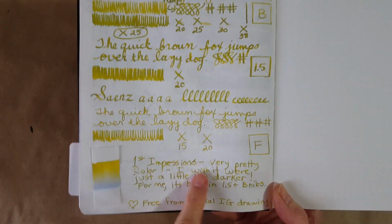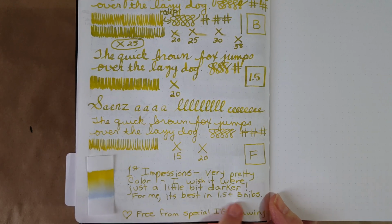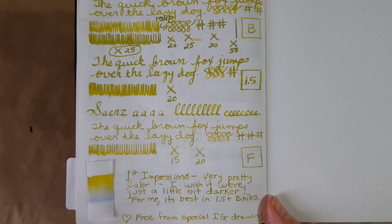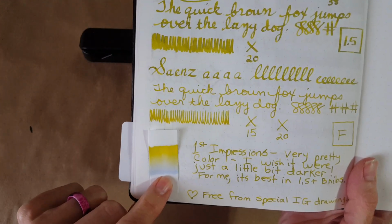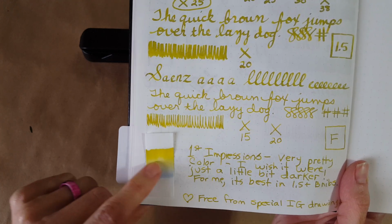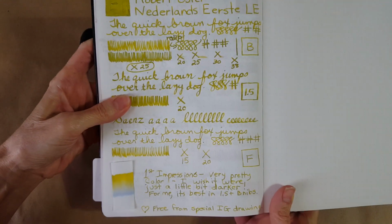So my first impressions were a very pretty color. I just wish it were a little darker, but there are darker colors. So for me, it does best in my broad nib. And this is the chromatography. It looks like kind of a little bit of blue and then green, yellow. It makes sense, I think.